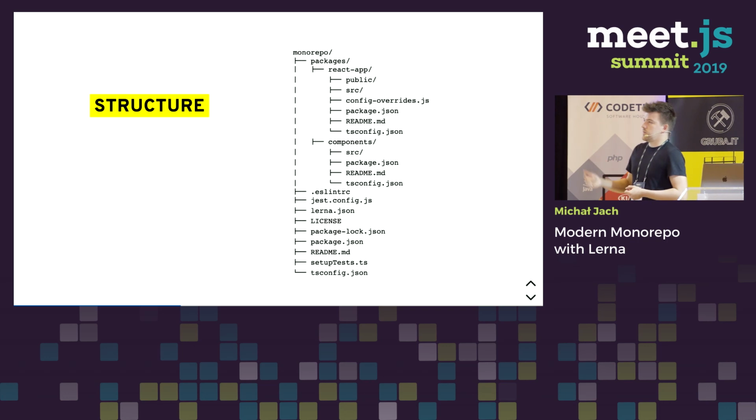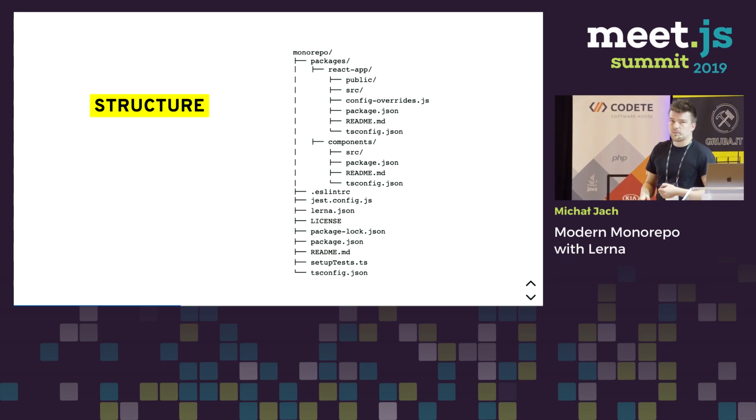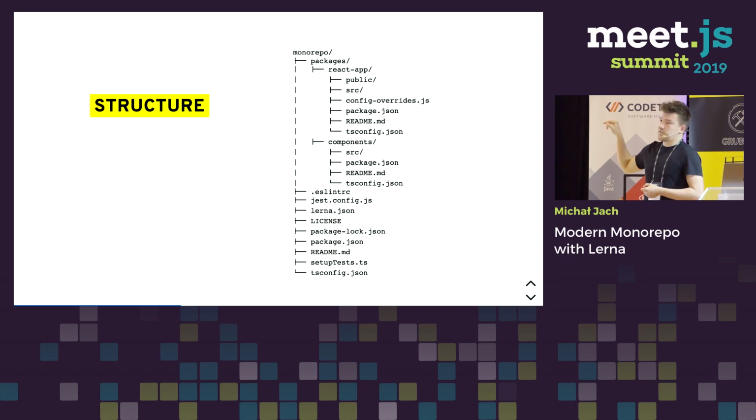And in lerna.json you already have a project version, which automatically updates when you're publishing and releasing with Lerna, which we will learn in a minute. License, package lock, that's not relevant. Package.json. Setup test.js, this is an Enzyme testing configuration file, which is shared with the folders above. And tsconfig.json, which is important, of course. You have your main tsconfig file here in the root category.